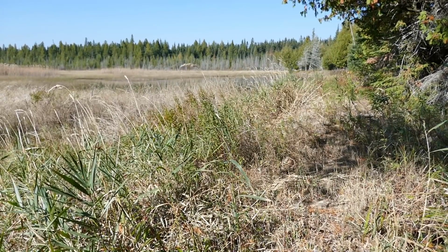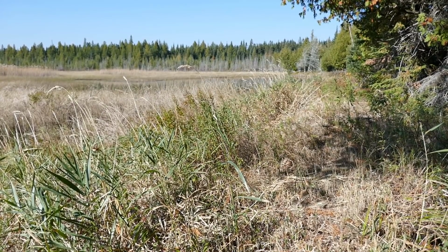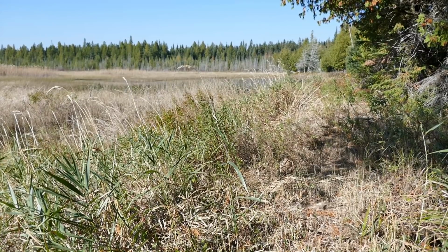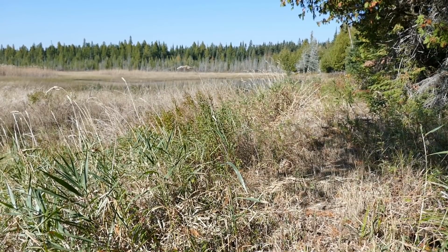It's been very quiet this year out here on Hawks Pond. I haven't seen any trumpeter swans when I've been over here. I did have one fly over my head the other night as I worked on the trail between here and the cabin. That's the only trumpet I've heard so far.